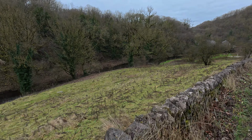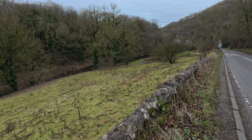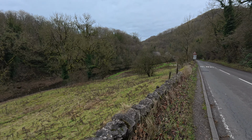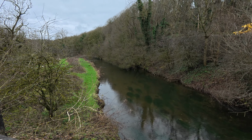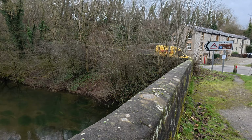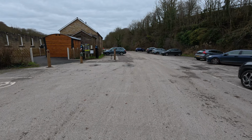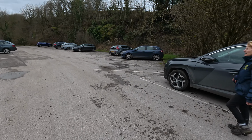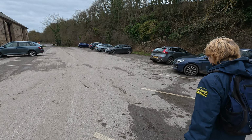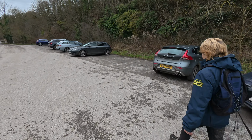Now we're coming back into Millersdale again. River down to our left, we're on the road. And here we are, back at the car park where we set off. 5.25 miles, about 3 hours. Very, very enjoyable.